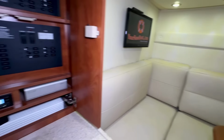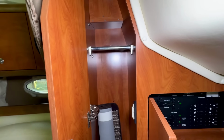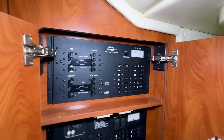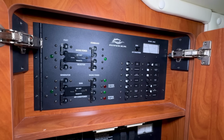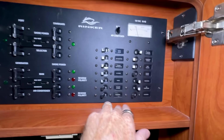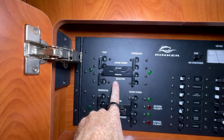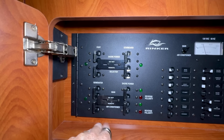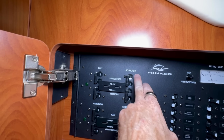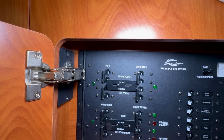We got three more little cabinets over here we haven't opened up yet. It's going to be a hanging closet right here, and then this is going to be your power panel. So this is going to be your 110 panel right here. This is all of your shore power, generator power. You've got your toggle switches right here for your different items. This is going to be a transfer switch from your shore power, where you can go to generator power. This is going to be your starboard or your port side shore power selector switch. So whichever one you are hooked to.